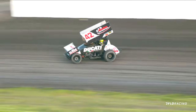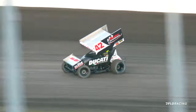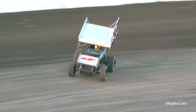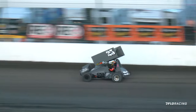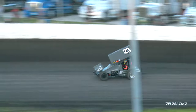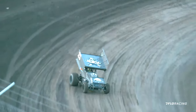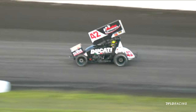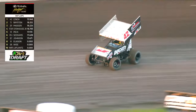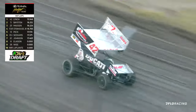There's a good look at Cy Lynch all the way from Apollo, Pennsylvania. He's going to be running, I believe, every single race in the month of April with Kubota High Limit Racing. That's going to be fun to see him around the Texas, Oklahoma, Arkansas area. And Cy Lynch now has the best time so far at a 15.946. Spencer Baston is second fastest at 16.212. Kerry Manson 16.224.